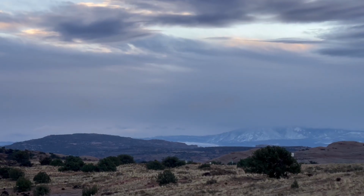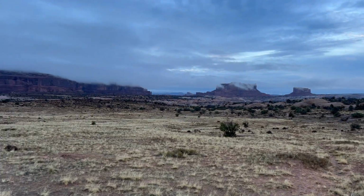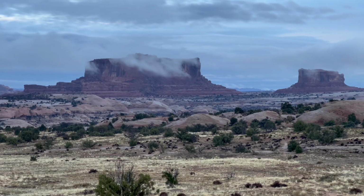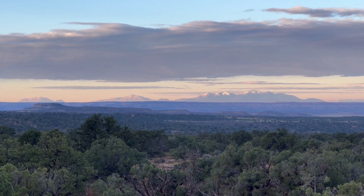Alright, I'm gonna say it. This is better than the Grand Canyon. Don't hurt me. Canyonlands National Park is located west of Arches National Park, literally just across the street from it. And yet this park sees significantly less traffic than Arches, despite its proximity.